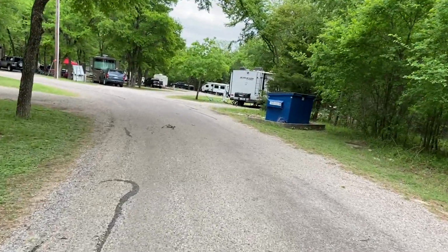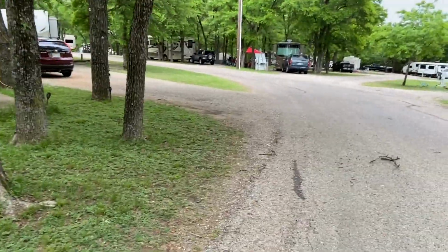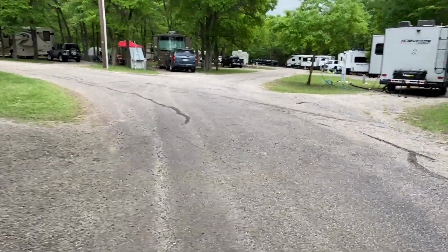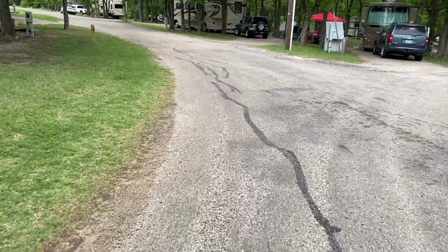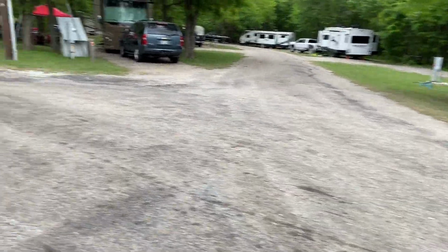Yeah, so here we go. You're coming around in the corner here. And so you got a pathway that goes this way, and then another road that goes down this way. But I mean, you still got plenty of space between the different rigs, which is really, really nice. And that's the one thing about state parks.